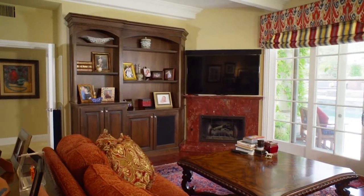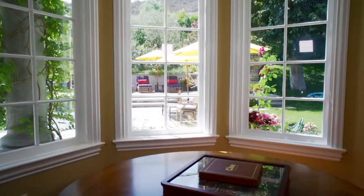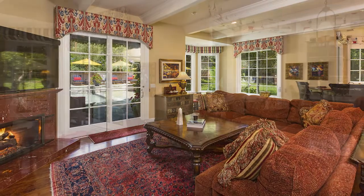The spacious great room offers a cozy fireplace and a step-around bar featuring Napoleon marble. With direct access to the backyard, this room is perfect for entertaining guests inside or out.